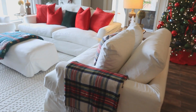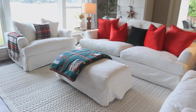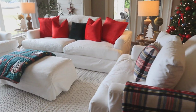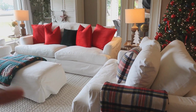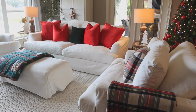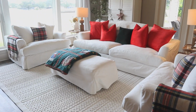It's so fun. For the living space, I'm even more obsessed with how this turned out. I can't believe how cozy this looks. And compared to last year, not only was last year's couch completely different, but it was a different living room. I actually really love how this living room turned out.